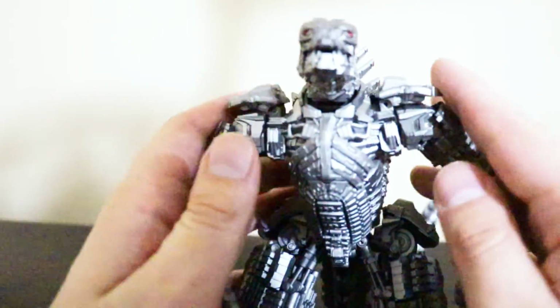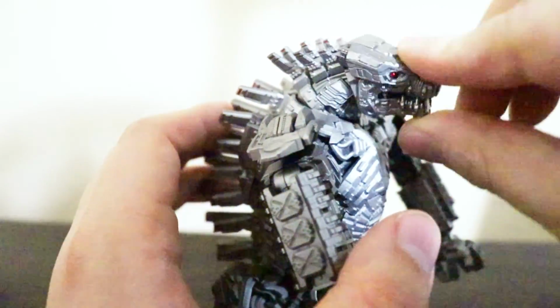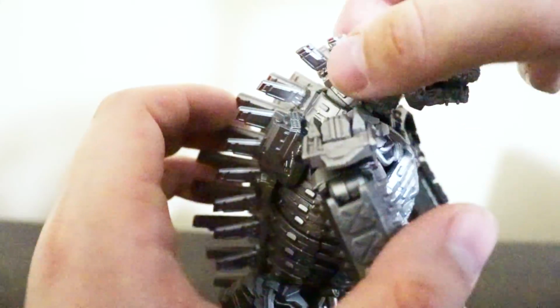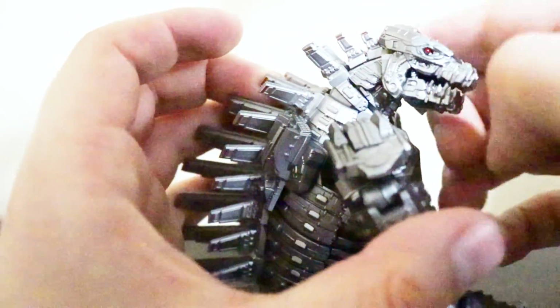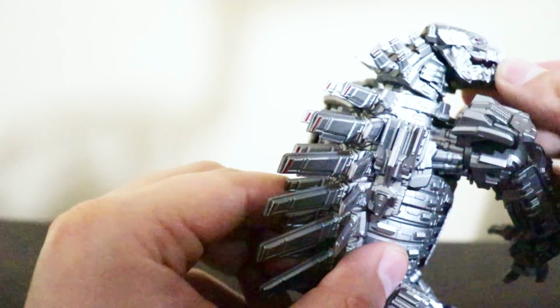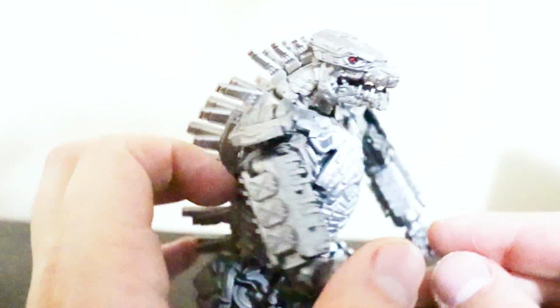Now let's talk about the toy itself. So yes, the head can go up this far and down this far, and of course, the neck, all of the pieces here can rotate. So yeah, you can get, hey, what's up? Amazing, I like that feature. That's a cool feature right there.